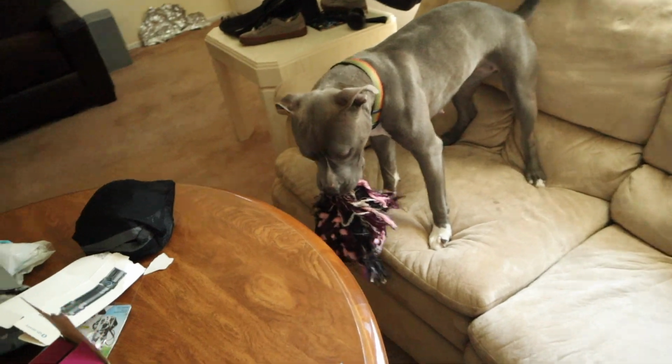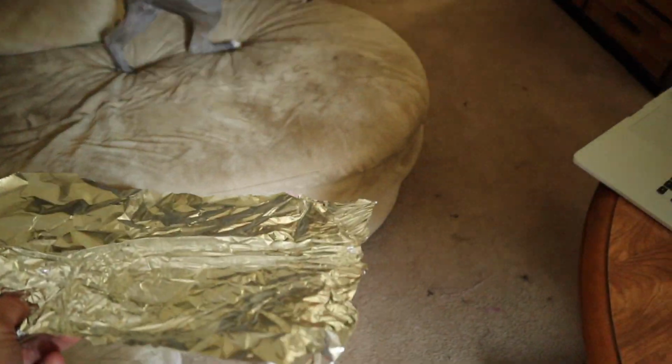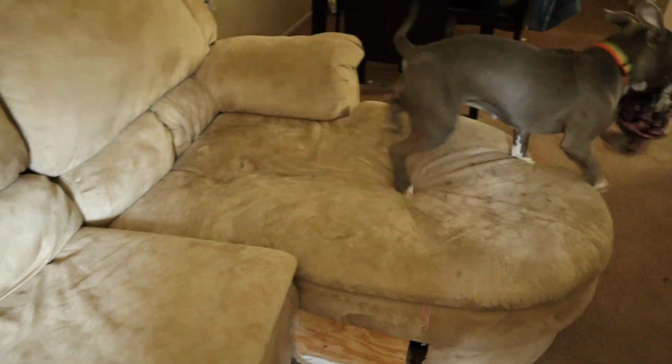One trick to keep your dog off the couch: tinfoil. They hate it. So if you want to keep your dog off the couch, just put tinfoil on there. Now, it's going to go in places where it's not as if I had tinfoil across the whole thing.